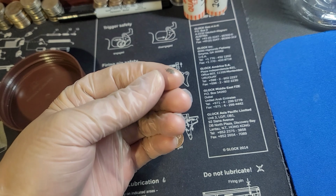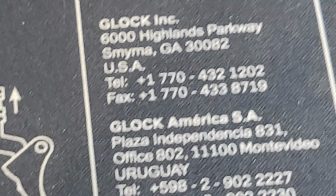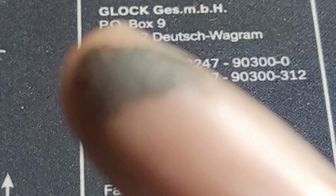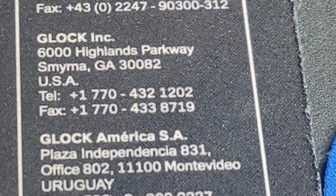Other than that, I got some really grody stuff on my gloves. Funny how there's not much on that one, but on this one it looks like. Where's my hand? Ugh.